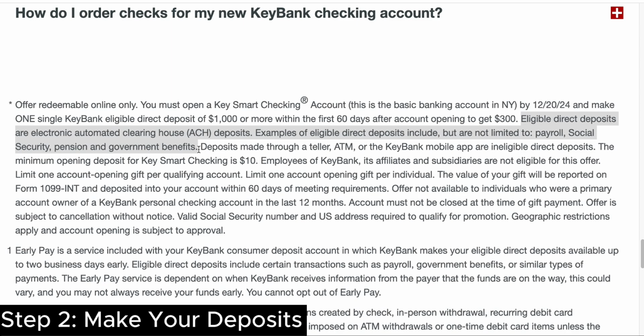So there are some deposits that are not eligible as a qualifying direct deposit for this bonus, and they include deposits made through a teller, ATM, or the KeyBank mobile app. They are not eligible direct deposits. Also, an external transfer from another bank into this bank account would not be eligible for a direct deposit for this offer. Now, you could do these things within the account: deposit money at a teller, ATM, KeyBank mobile app, check deposit, transfers, all that kind of stuff. You could do that with this account.